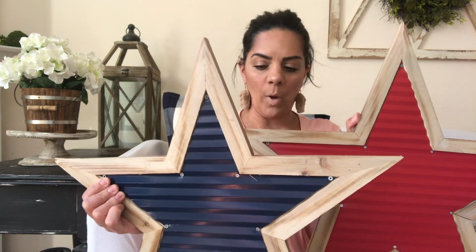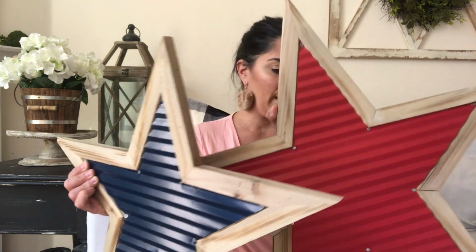How cute is this birdhouse? I just loved it. They had other styles, but I like this one. And then they had these stars. And then this blue one, and they actually had a white one. I didn't pick up the white one, I might. Make sure when you pick these up, the 50% off, because they were a little bit pricey.